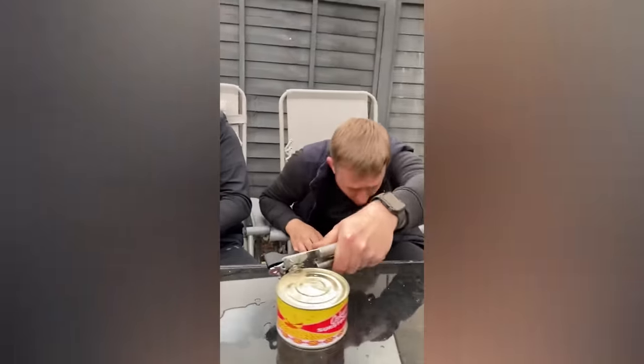Surströmming. It is known for having the worst smell on the planet. Even worse than your breath. This is a Swedish fermented herring. Let's see if we can catch on it.